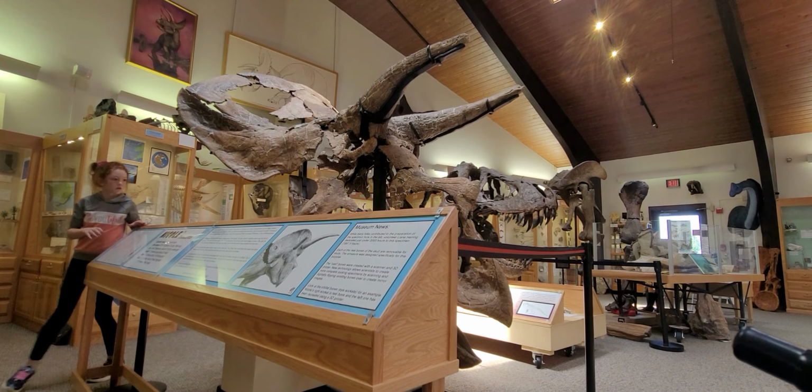Pandas, I thought pandas eat the long stringy things that you were talking about. He eats bamboo. I think you're right. Yep, pandas do eat bamboo. But that's definitely not a panda. No, no. Definitely not a panda. Why is there a human? Why is there a human?